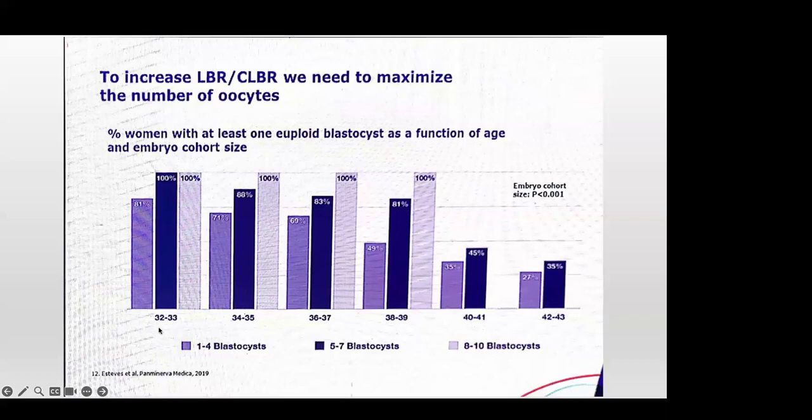If a woman is young, 32 to 33 years old, and she has 1 to 4 blastocysts, she may have 1, she may have 2, 3, or 4. There is an 80% chance that one blastocyst will definitely be euploid. But if we move to the other side, if the woman is 40 to 41 and she has just 1 to 4 blastocysts, there is only a 35% chance that one blastocyst will be euploid.